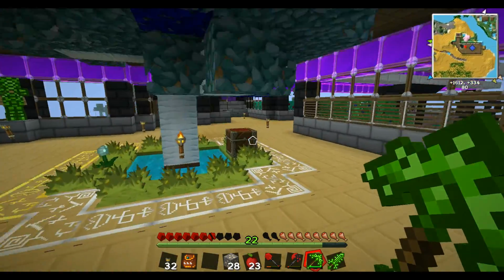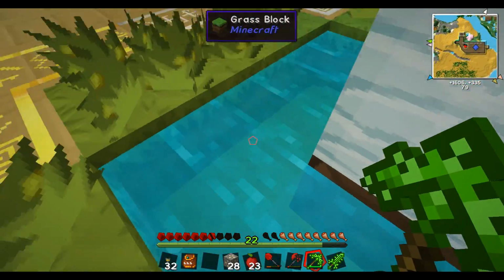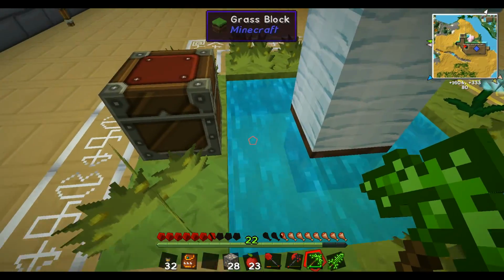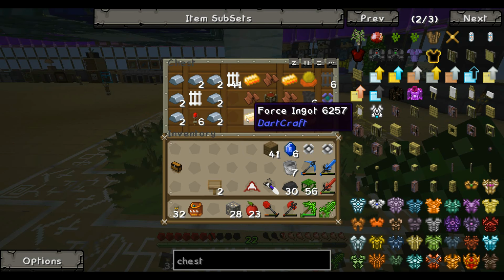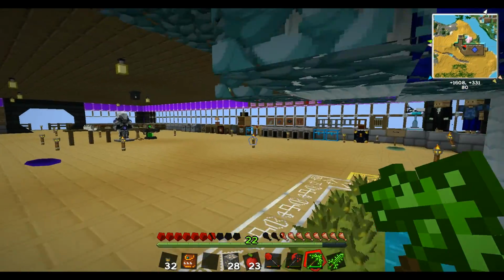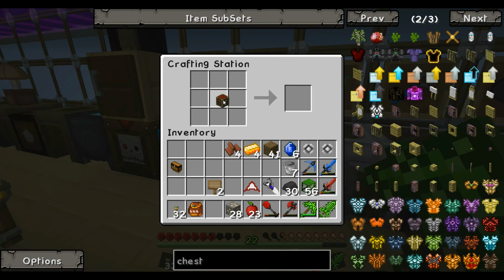Next thing on the list. I've also moved, I've got like 8 buckets of pure essence or whatever it is, and put it around there because we're gonna need the essence for Ars Magica at some point. But I'll do that soon. Next thing we gotta do, I'm just gonna do that, that, and that. This is actually a force backpack or rucksack or something like that, I think. I'm pretty sure that's what it is.